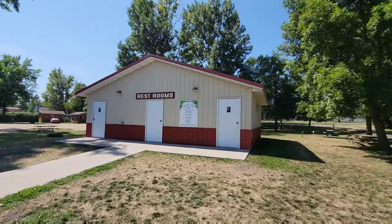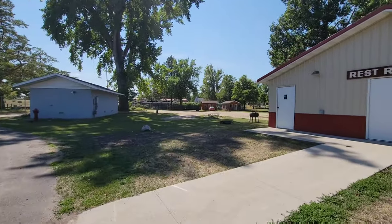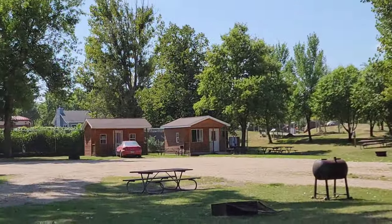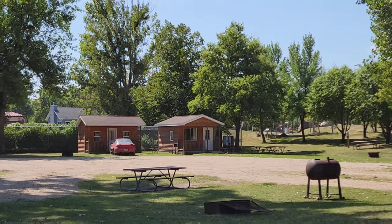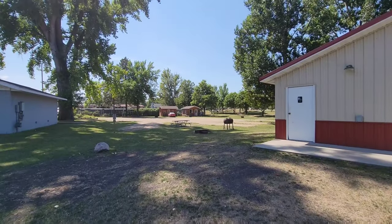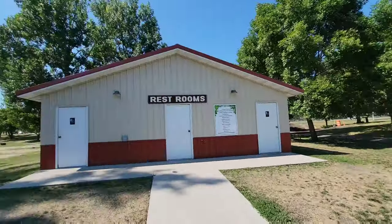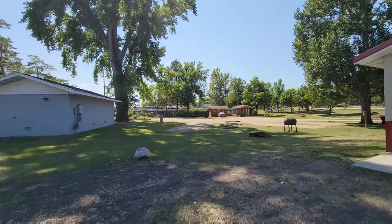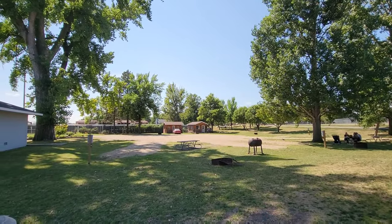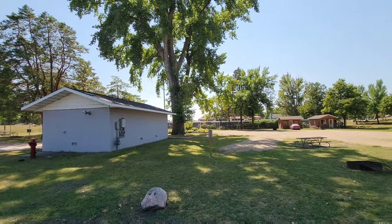There's the restrooms, and they do have a campground over here too. Wow, in fact, it looks like they even have a couple cabins you can rent. Wow, cool. I wonder if you walk this way. Yeah, here's one of the campsites right here. And, yeah, plenty of picnic tables and stuff. Cool. Yeah, they have a lot of stuff here.